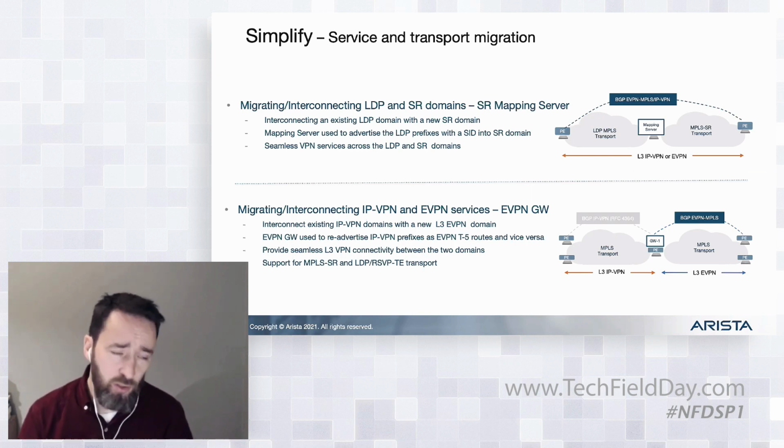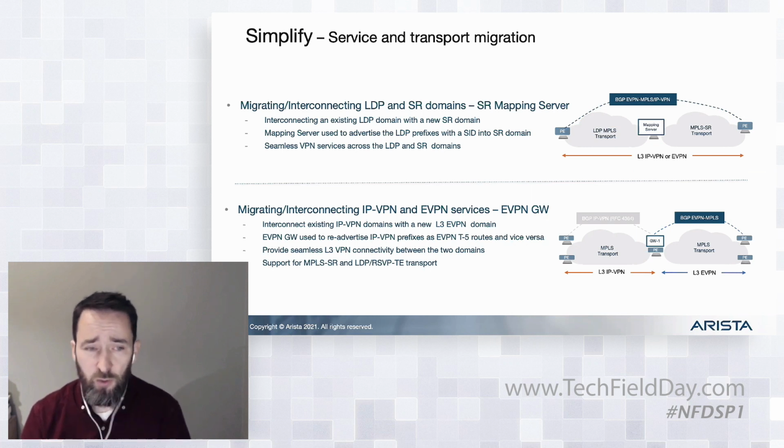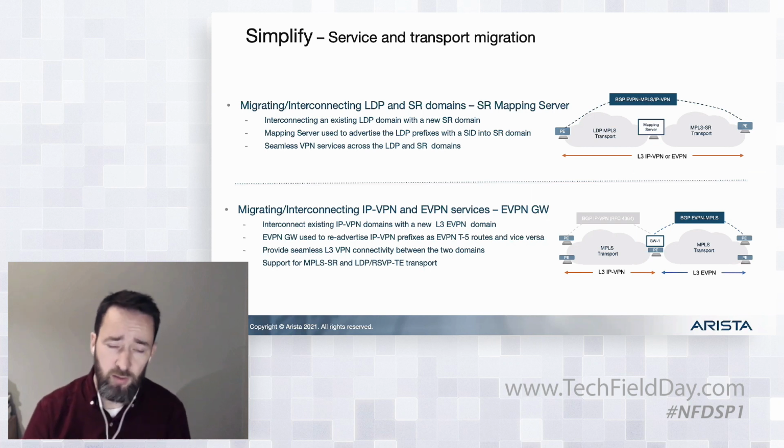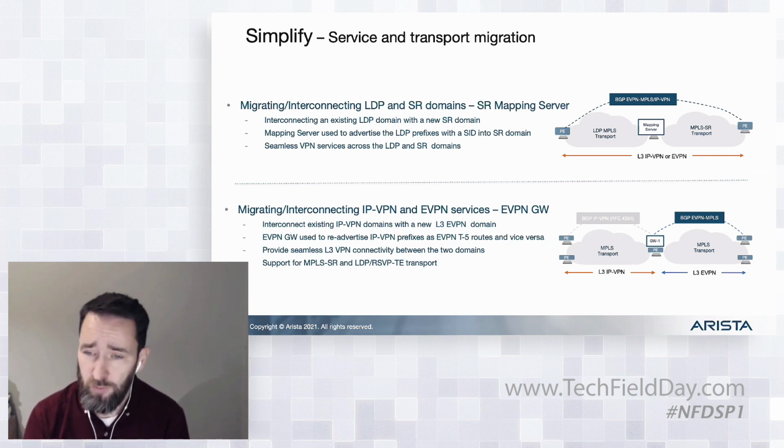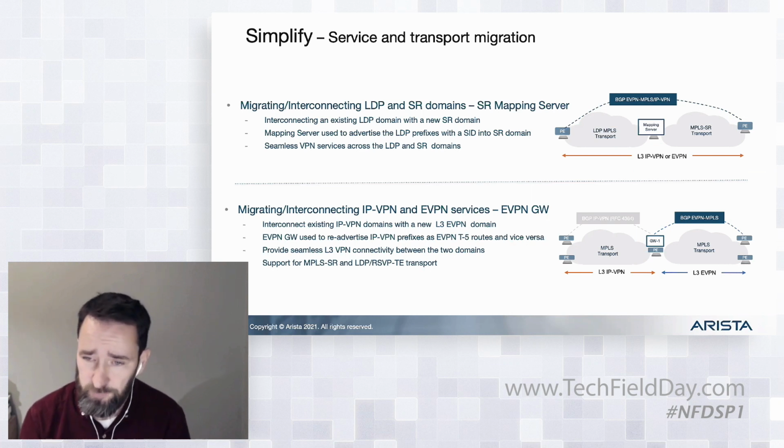Similarly, from a migration or even interconnection perspective, we also have gateway functionality for IPVPN to EVPN services. So the idea being here that I'm interconnecting a layer 3 domain running IPVPN, and I want to provide IP connectivity to PE nodes that are running within a separate domain running layer 3 VPNs, so type 5 routes. And what the gateway gives the capability to do is learn the IPVPN prefixes and then re-advertise them as EVPN type 5 routes into the EVPN domain. So again, providing the capability to do layer 3 VPN services across the two domains, right.